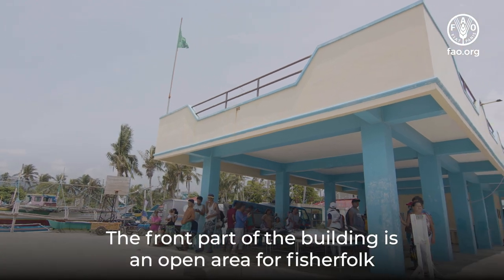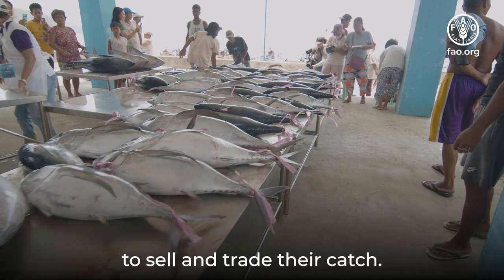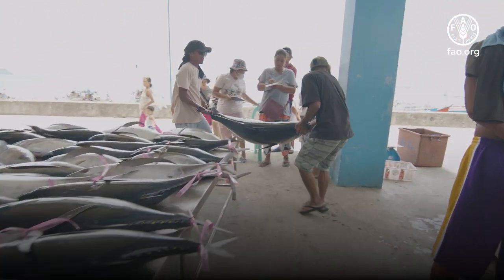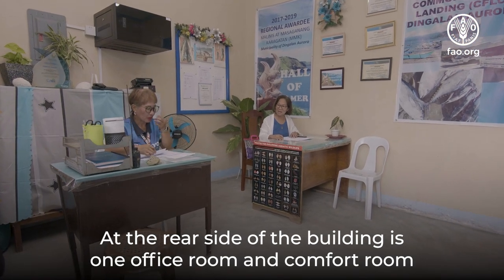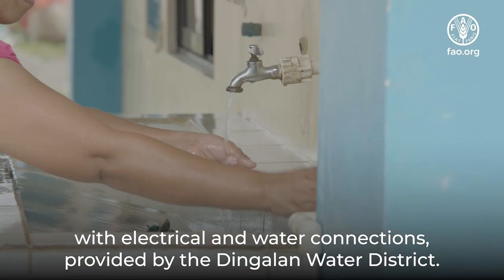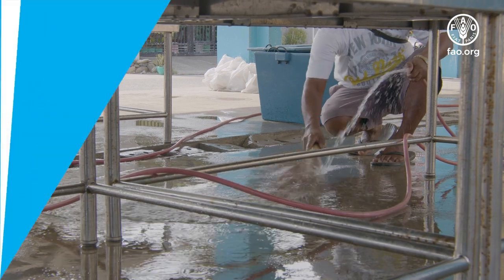The front part of the building is an open area for fisherfolk to sell and trade their catch. At the rear side of the building is one office room and comfort room with electrical and water connections provided by the Dingalan Water District.